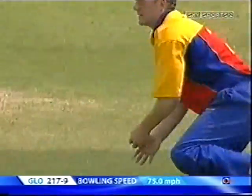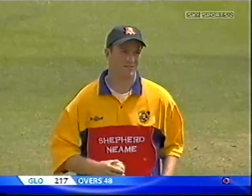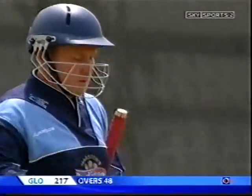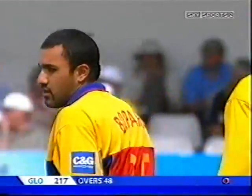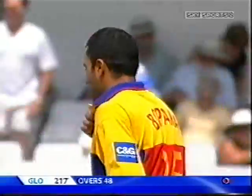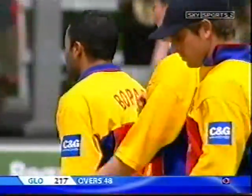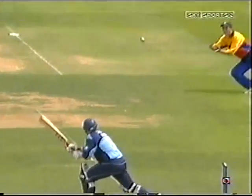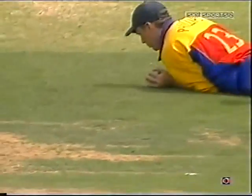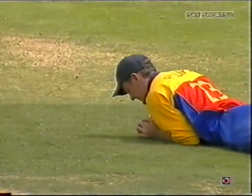And that's it. It's all over. Good catch at backward point, the end of Martin Ball. So Gloucestershire failed to see out their 50 overs. Last man going with 2.1 overs remaining in the innings, and Gloucestershire all out 217. Martin Ball trying to squirt the ball away on the offside. This was a good catch at backward point.